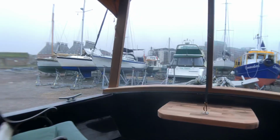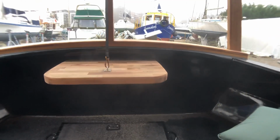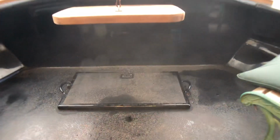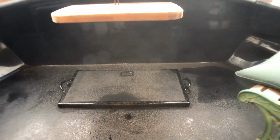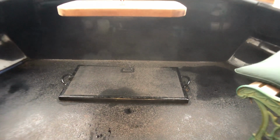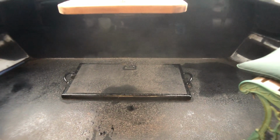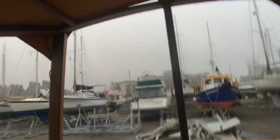So this is what you've got out the front. There's 2 chairs, and a little drop-down table so you can get it out of the way. There's a locker there which has got the bow thruster. This boat has a tube for a bow thruster, but the thruster itself isn't fitted. If you had one, it would be in there along with the batteries. And forward of that, on the deck, there's an anchor locker and an anchor. And this crash cover which we made, this is all made out of Iroko, and it's shaped to the boat.